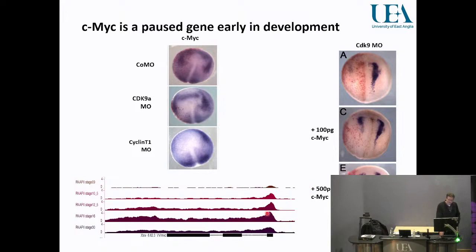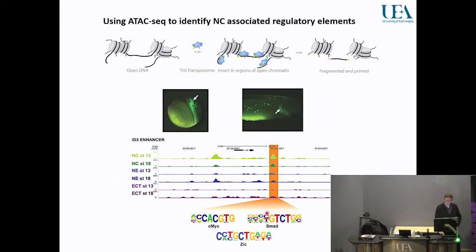Probably haven't described it brilliantly, but this got us interested in looking at the regulation of NeuralQuest in more detail. Recently, we've been doing experiments trying to identify enhancer regions or regulatory regions that control aspects of NeuralQuest development. We've been using a method called ATAC-seq. I'm not going to go into detail about how it works, but what it basically does is it identifies open regions of chromatin within cells, and these open regions of chromatin could be corresponding to promoter regions, active promoters, or active enhancers within those cells. And so this is a way to identify enhancer regions or regulatory regions within cells or within embryos.